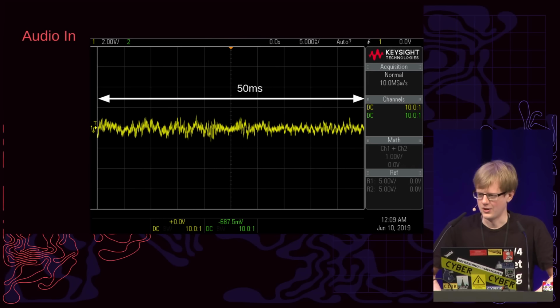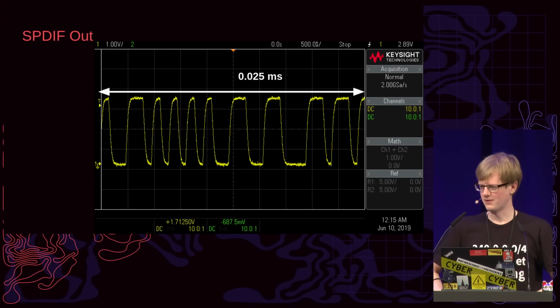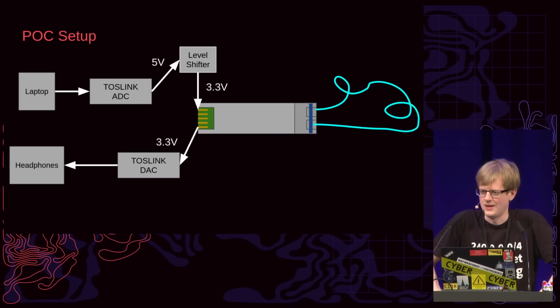So if you look on a scope, audio looks like this. On a very different time scale, this is what SPDIF looks like. Kind of a normal-looking digital signal. About 2 megahertz. It's pretty fast. This is the rough proof of concept setup I had.